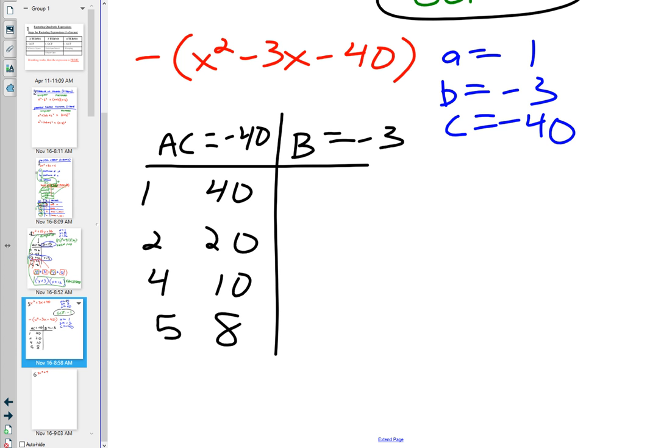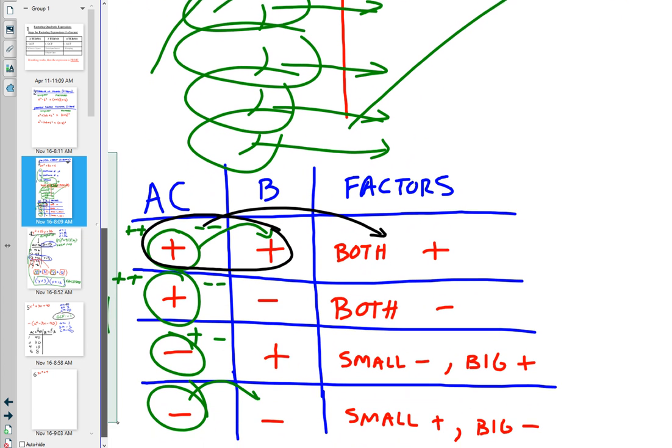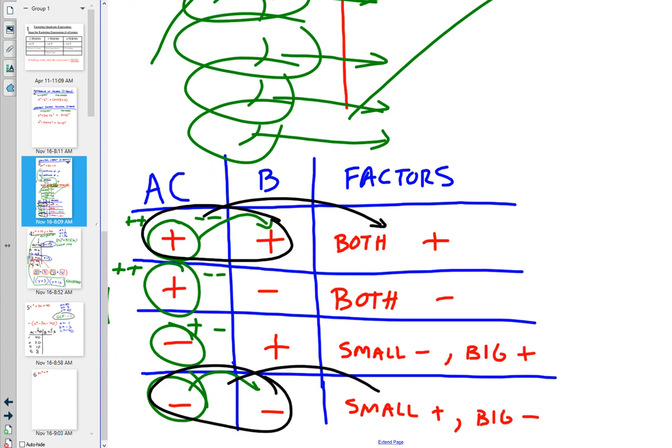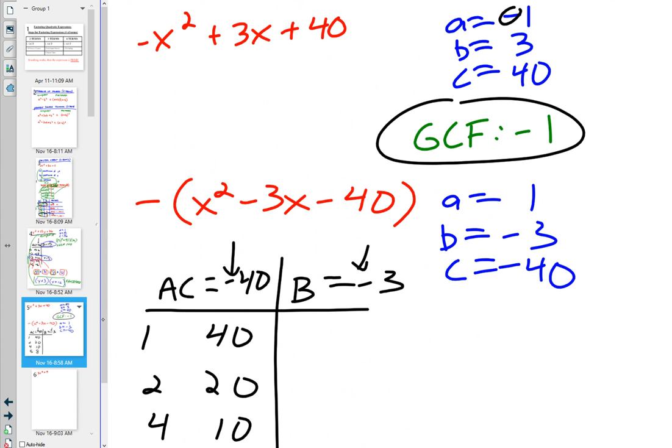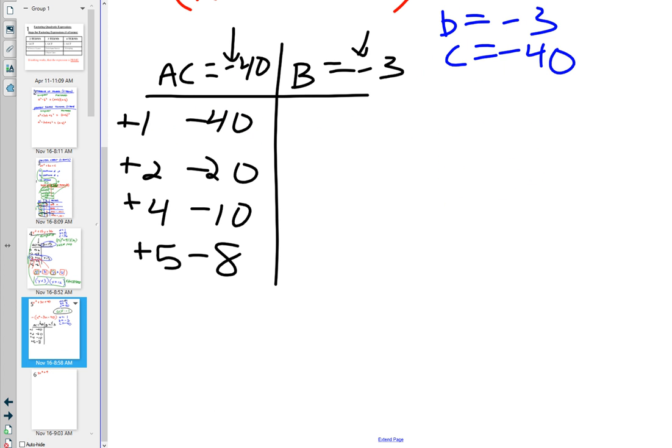Do you agree that each one of these combinations multiplies to give you 40? Okay, so now we go back to the table I gave you. Both of the numbers at the top were negative, right? So I told you, when both numbers at the head of the column are negative, what are my factors going to be? Small positive and big negative. So I come back over here and make all the little ones positive and make all the big ones negative, and that's going to help guide you to where you need to get to. Do any of those add up to give you negative 3? The last one. Positive 5 minus 8 does give you negative 3.